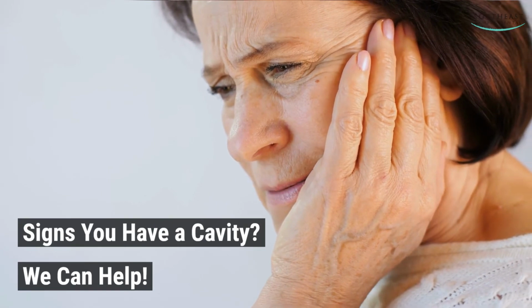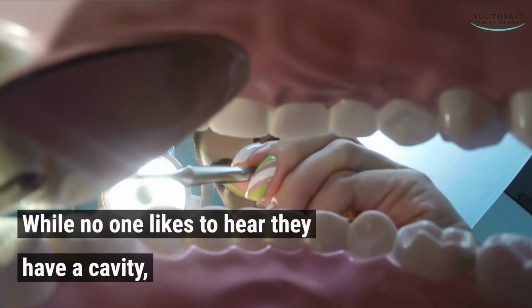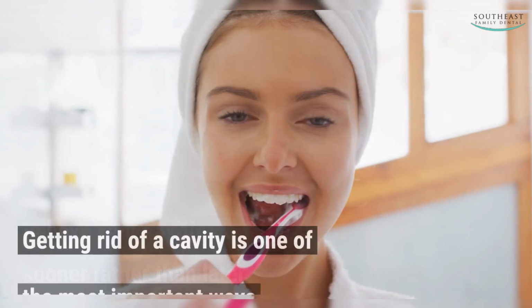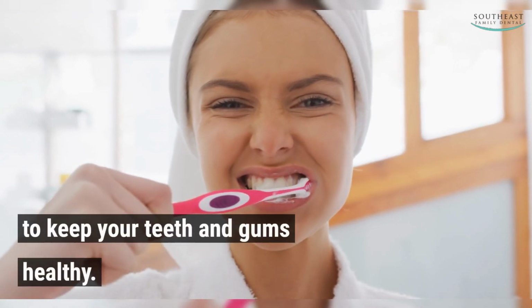Signs you have a cavity? We can help. While no one likes to hear they have a cavity, it's always better to visit your dentist to have your cavities treated sooner rather than later. Getting rid of a cavity is one of the most important ways to keep your teeth and gums healthy.